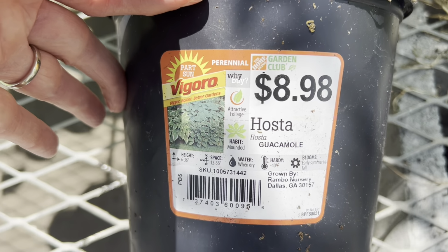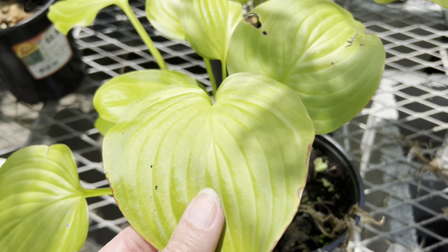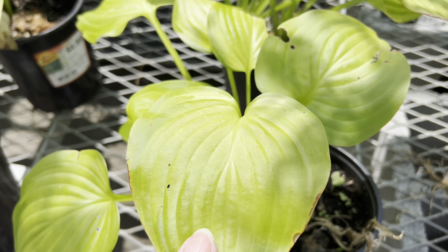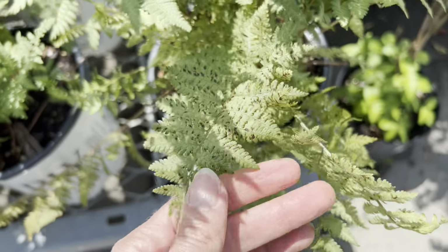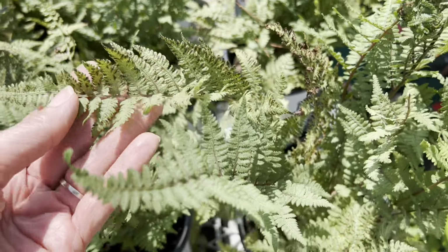This pretty hosta is called guacamole, which is very easy to see why with that bright green coloration. This would be lovely in a mostly shade or part shade garden with that pretty pop of chartreuse. This ghost fern has a lovely silver green coloration with purple stems. They are noted to prefer full to partial shade and are hardy in USDA zones 4 through 9.